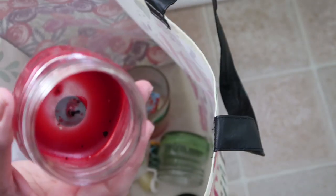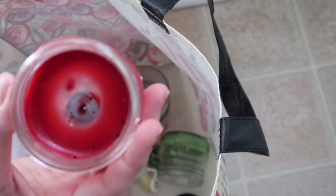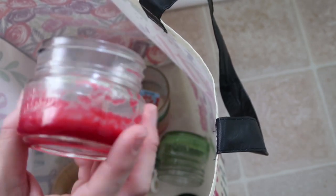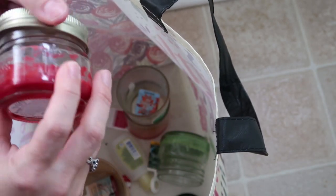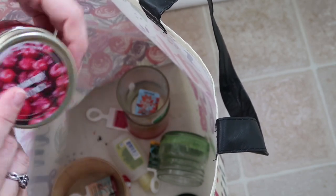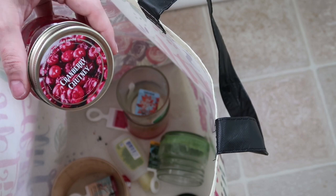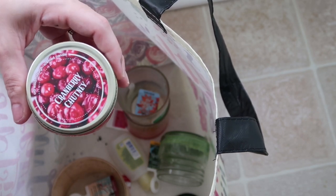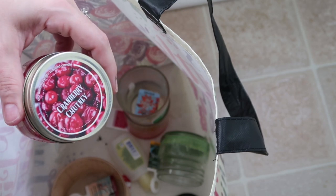It didn't burn as well as the rest of them. I mean, pretty good in the center and all the way down, but a lot left on the sides. So it's going to be a little harder to repurpose this one, but I would repurchase it. This was really good. It smelled similar to that guava and raspberry, just that very berry scent, but very, very good. Definitely would repurchase again.